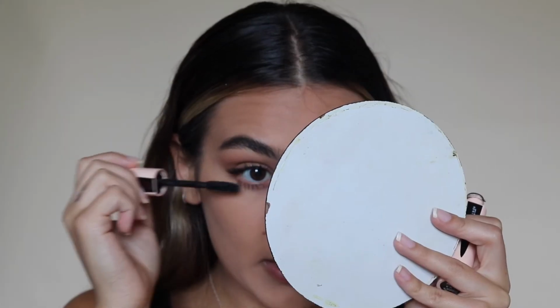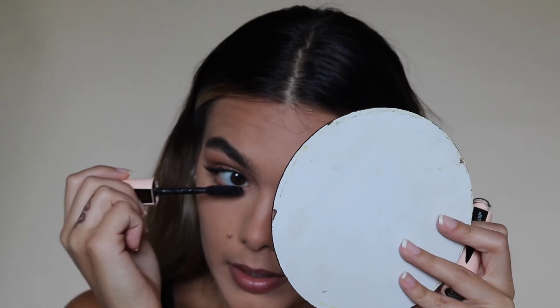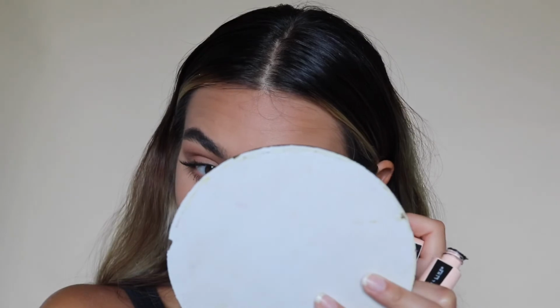So the eyes are done. We're looking snatched. And now I'm gonna apply lower lash line mascara, and then we're gonna move on to lips, and then we're all done. I like the look of, especially for straight on photos, the look of lower lashes.